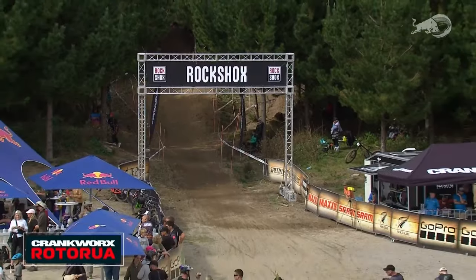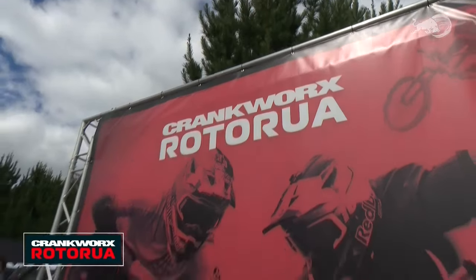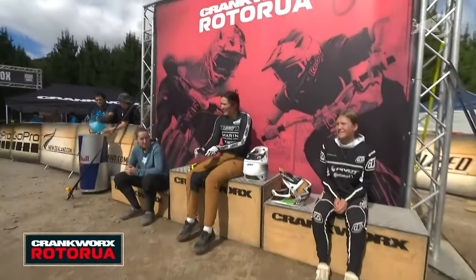So seven riders left at the top. Just joined us. It's Crankworx Rotorua celebrating its 10th birthday. Kate Hastings there in second and Cassie Voicy in third on the hot seat. We saw a lot of her last year at Crankworx Cairns. Did great in the pump track there.